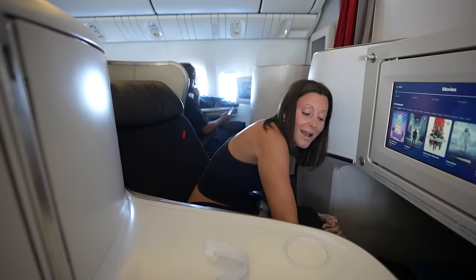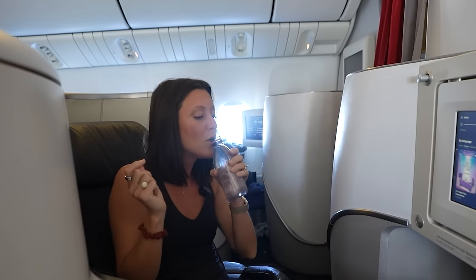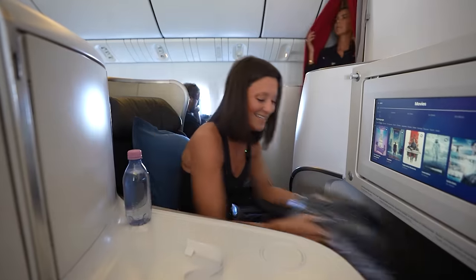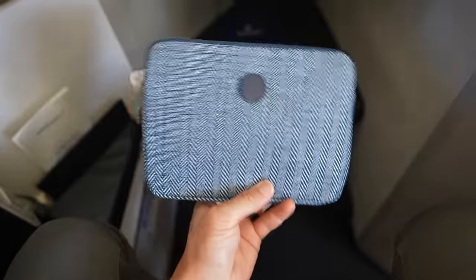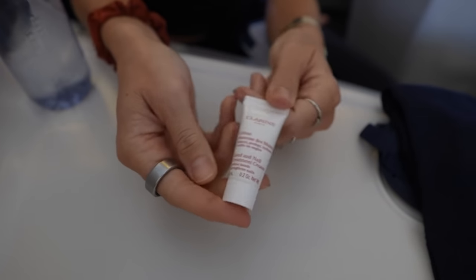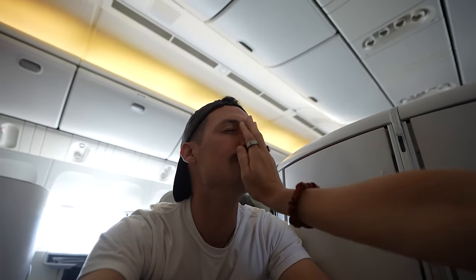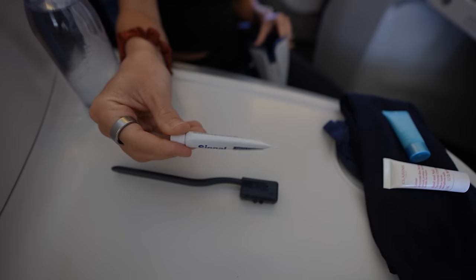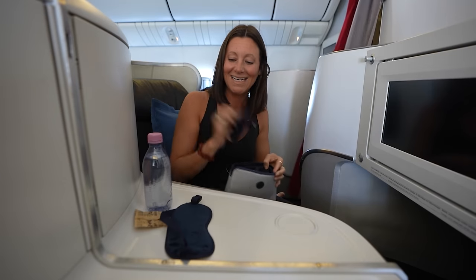Seat controls. Oh, I didn't even see they provided a water bottle. No label. We also have a really squishy pillow and a blanket and a mini kit. Cute little bag. Not as eco-friendly as Air New Zealand. It says Air France on the inside. Earplugs, eye mask. Oh, that's nice. Socks. Hand and nail treatment cream. It smells like a freshly cut flower. Moisturizer moisturizes and quenches. Maybe this one's for your face. Do not put on skin. Toothbrush, toothpaste, and an Air France pin. Love it.